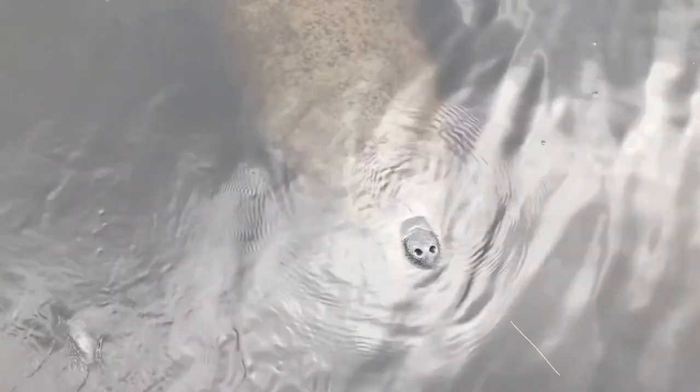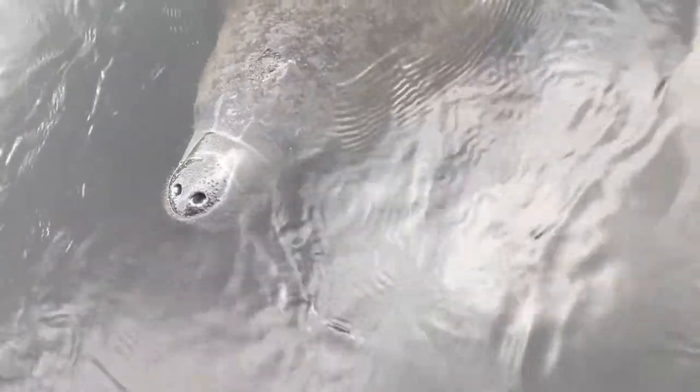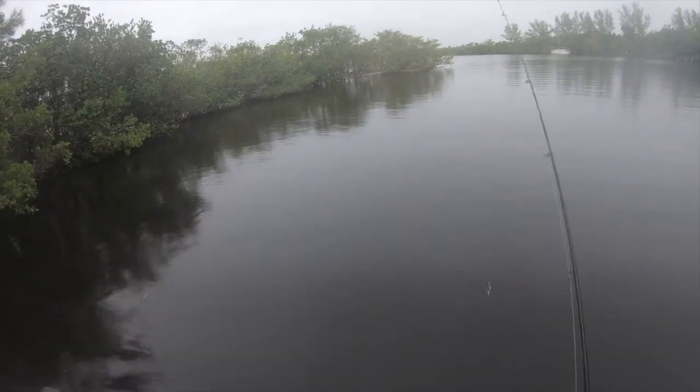Alright, so what I'm going to try to do is get a video of this manatee and try to see if we can get him on camera here. But this rain is making for some good fishing.